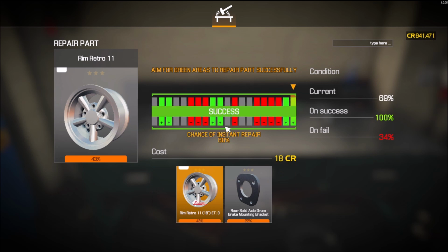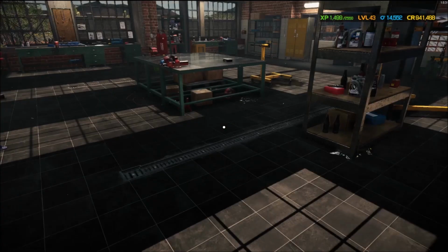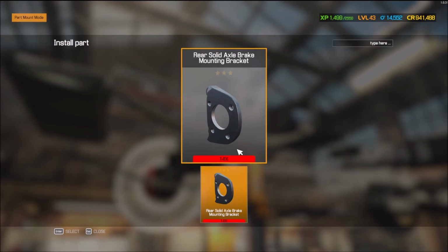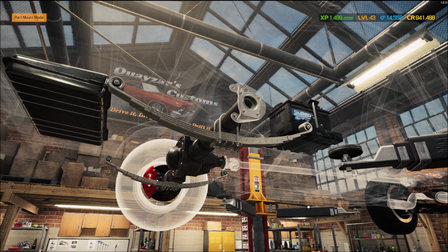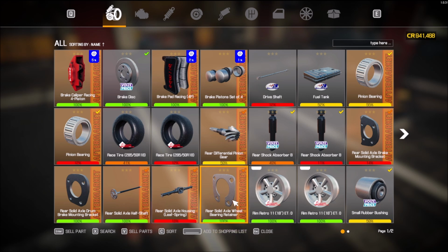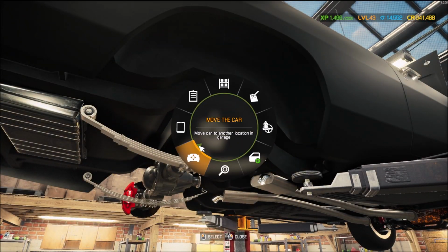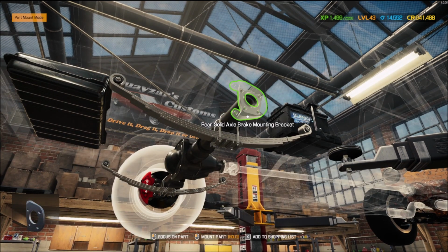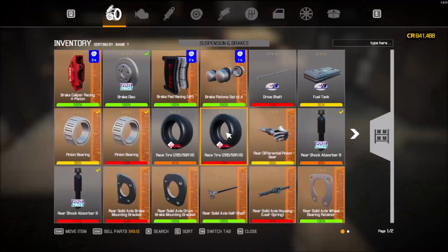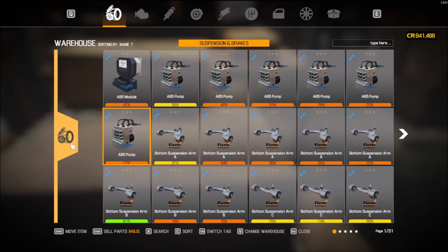Go ahead and repair the rims. Before I get any farther, I want to make sure. Oh my gosh. Why did that not work? Rear solid axle brake mounting bracket. Really? What did I repair? Wheel retainer. No, that couldn't be it. Rear solid axle drum. Solid axle drum. Guess what? Solid axle drum. Oh my gosh. Okay. So we did repair it. We can stick that back in there.